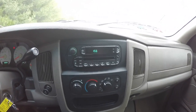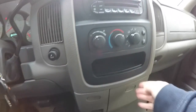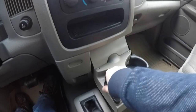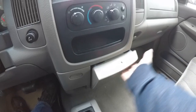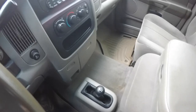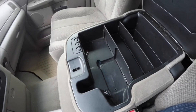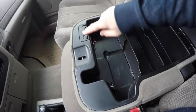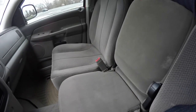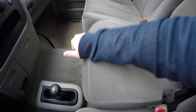AM, FM, CD player. We've also got your air conditioning controls. A little bit of in-dash storage. You got fold-out cup holders. A bit of adjust. Also has storage. Center armrest with adjustable dividers. You've also got a power point here, coin holder. And you have storage in your seat bottom cushion.